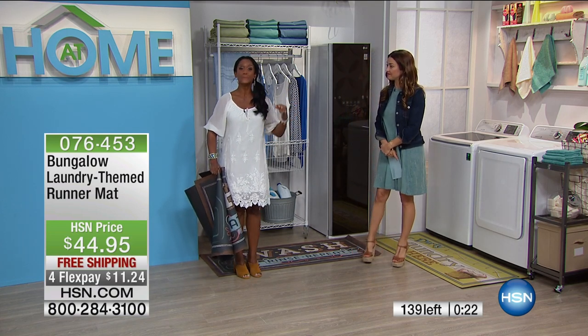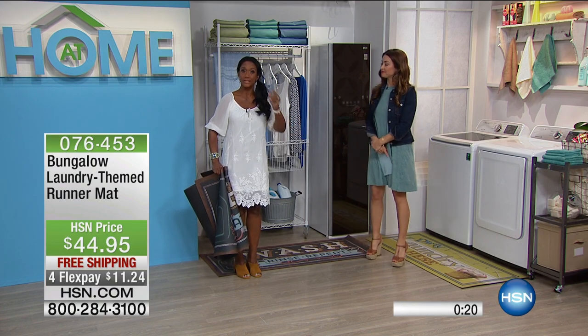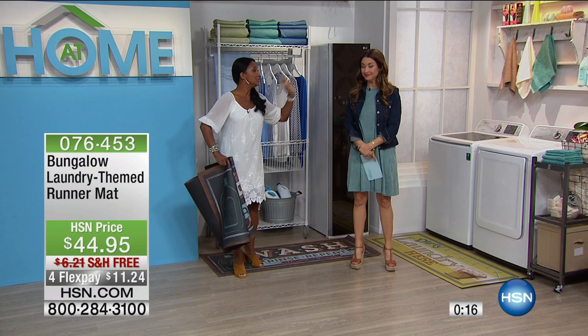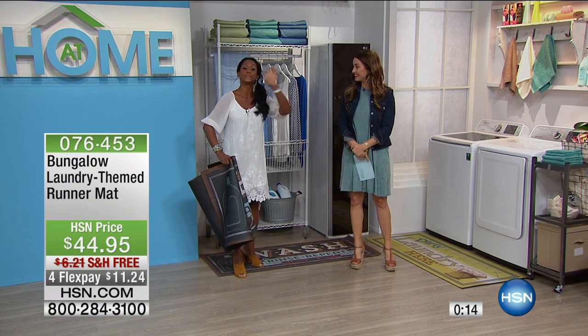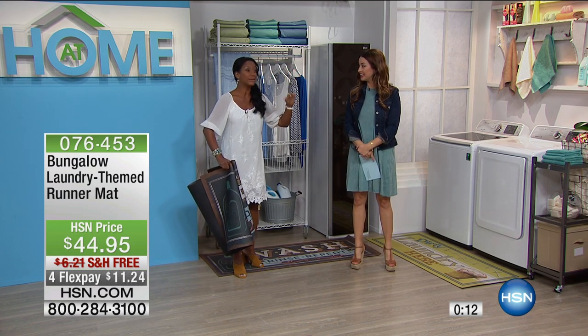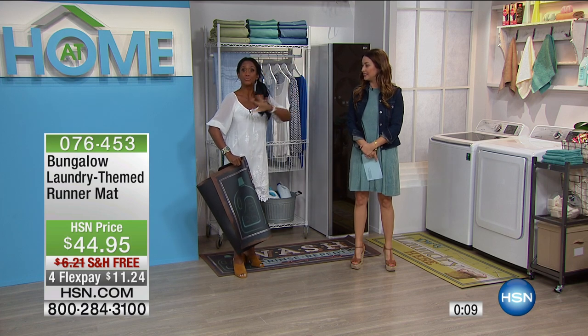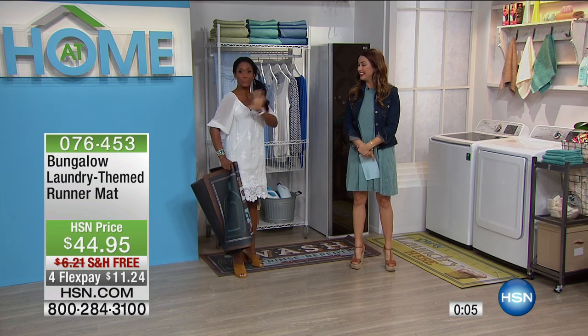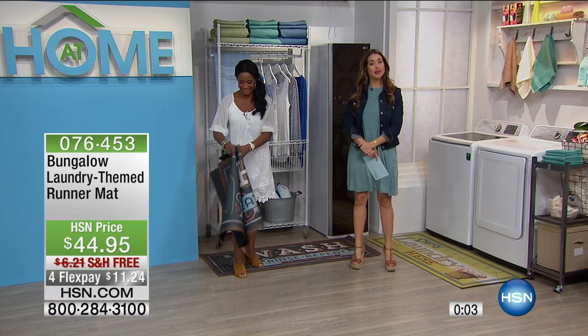So if you want to add a little bit of decor or personality to your laundry room, you bring in something like this. Maybe you pick laundry and then you add the little stainless steel letters that spell out laundry, or you write laundry on the chalkboard. The point is, you can really style every room in your home, including the laundry room, no matter where it's located. If you love the laundry line mat, we have 12.